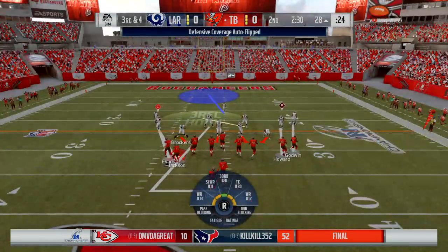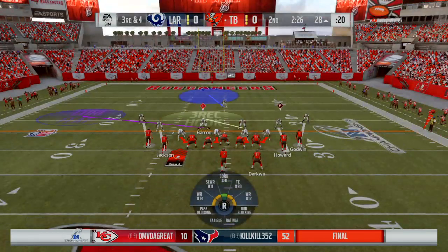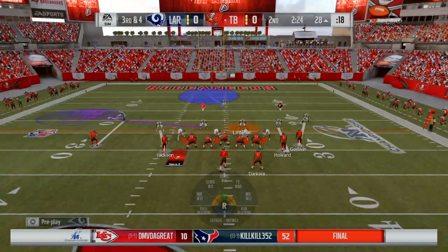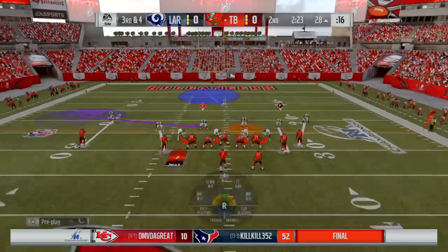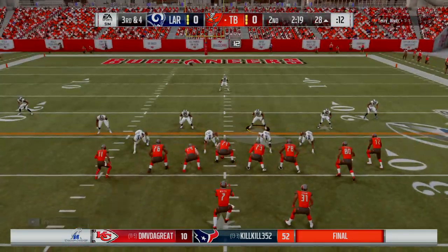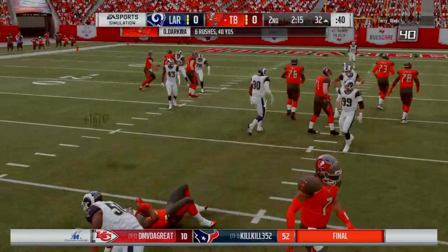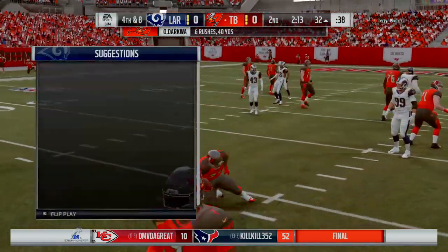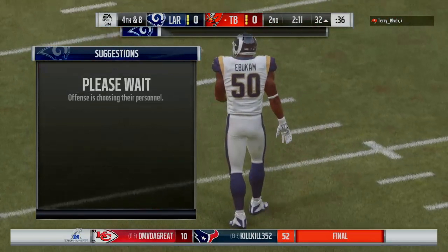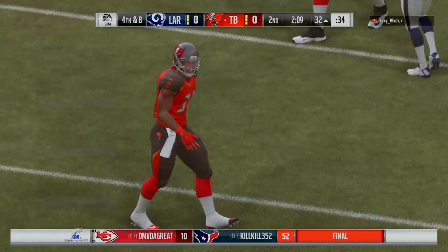5 on the 50. Ready. Blue waiting. 26 Mike. They'll run it now out of the gun. And he'll lose yardage. Brought down at the 32. Losing 4 yards that time, and now it's 4th down.